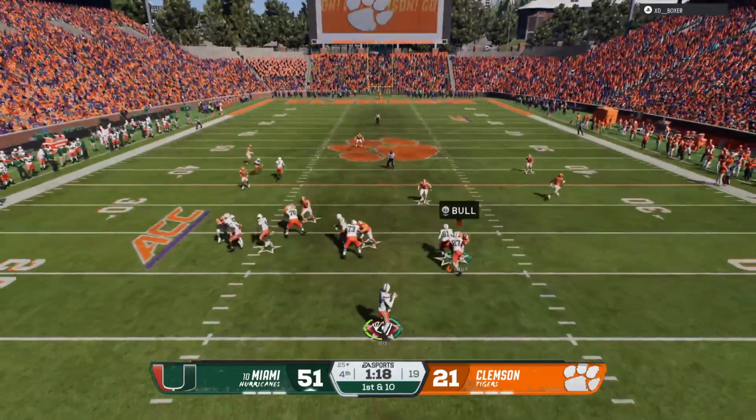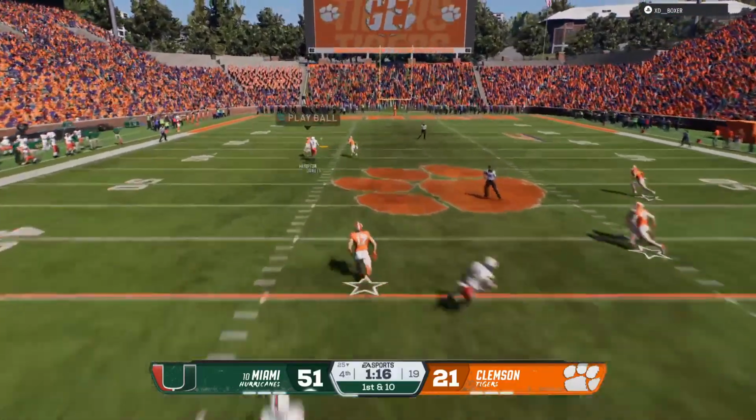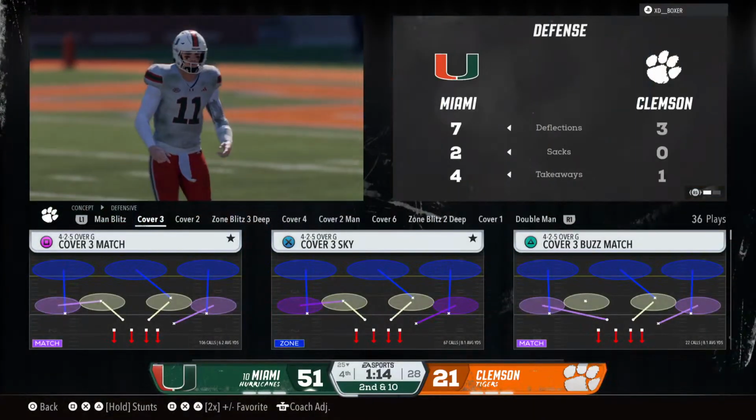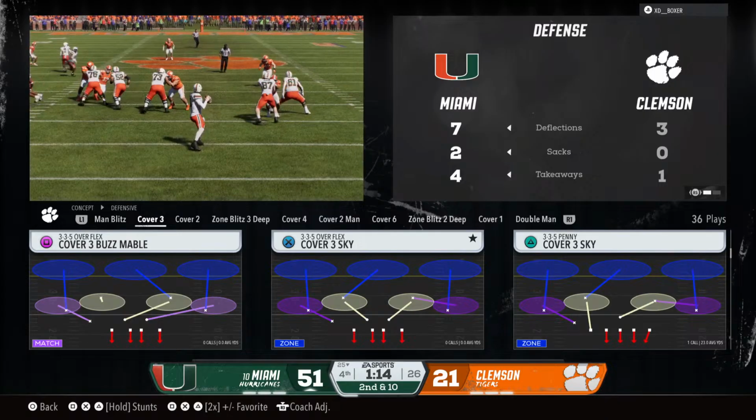Off the play fake on first down. He wants to take the top off. Oh, he dropped it. That deep ball was right on the money. You just have to make that catch.